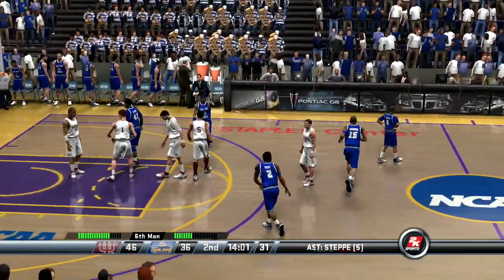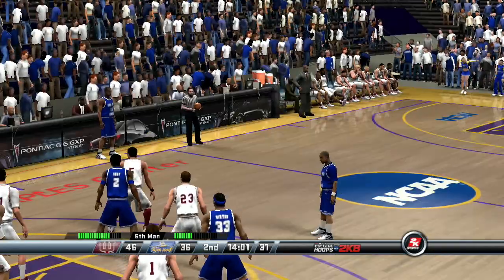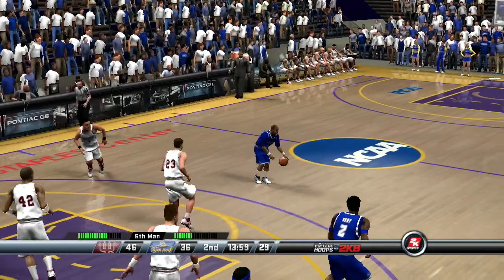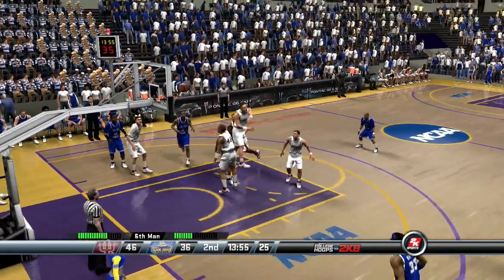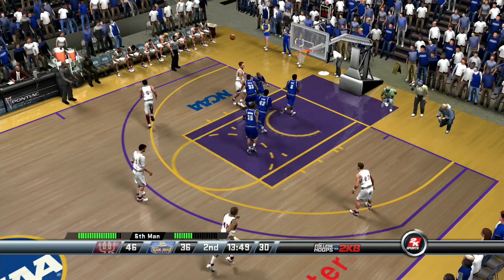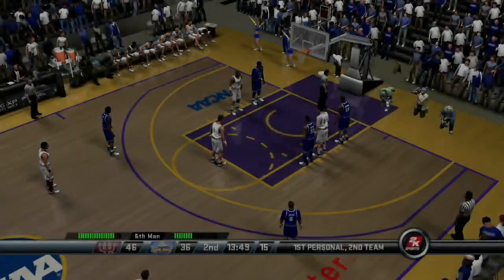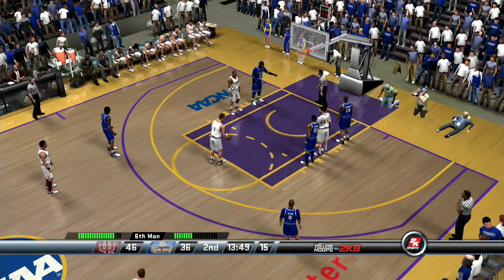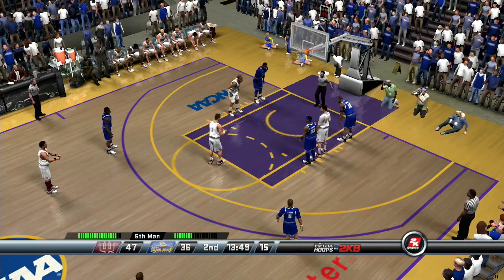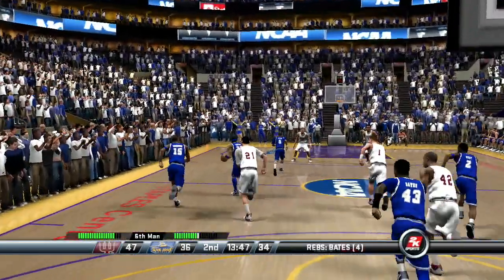The Spartans call time. They're getting set to inbound the ball. Underwood inbounds the ball. West. The crossover. He grabs the rebound. Leads him with the pass. Fouled hard, and he'll take a trip to the line. Second team foul. Nails it! And he'll come away one of two.